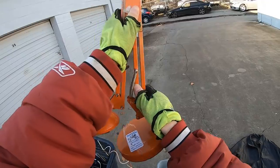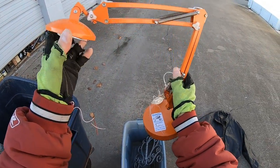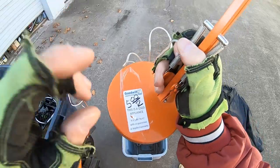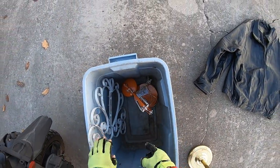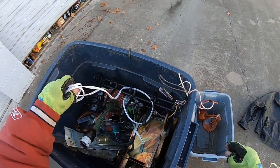It's not a bad little lamp, really. It's an LED. It's kind of busted up, but it's got a Goodwill sticker on it, as does some of this other stuff. Thought that was kind of funny. Finding Goodwill stuff, that's on its third life now, at least. Third owner, anyway.